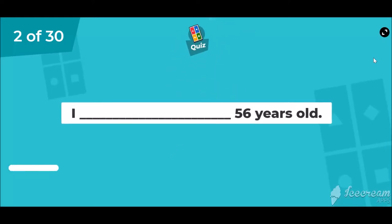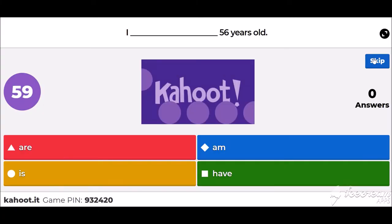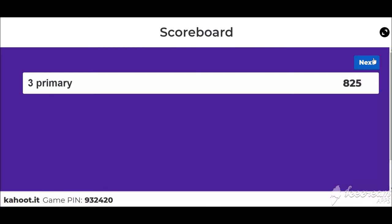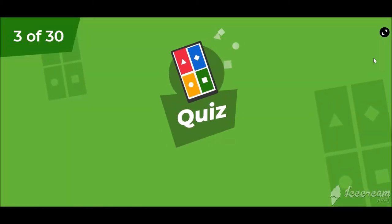A lot of points. I are 56 years old. I is, I am, or I have 56 years old. What do you think? Never I have 56 years old. Always I am. I am 12, I am 13, I am 100 years old. Yes, but I am. Okay, a lot of points for us.